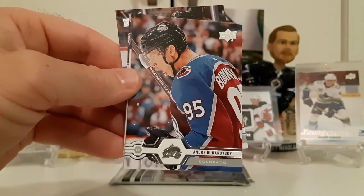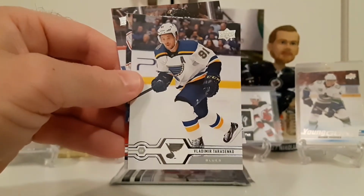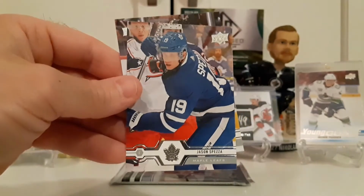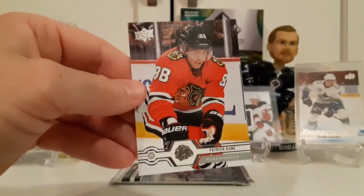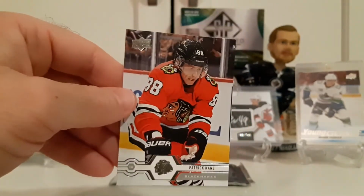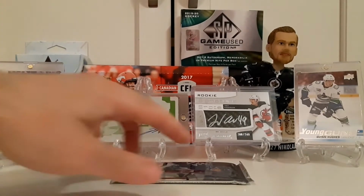Andre Burakovsky. Oh, I should have known that. Vladimir Tarasenko. Yeah, that one you know. Jason Spezza. Patrick Kane. Oh, that's a weird thing. It's like he doesn't even have a hockey stick. Looks like he doesn't know how to skate.